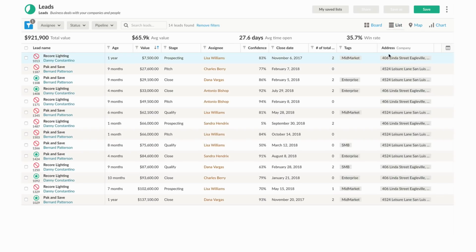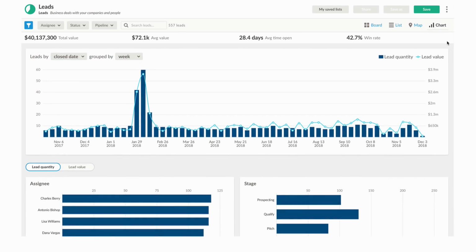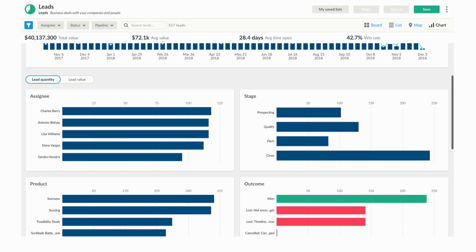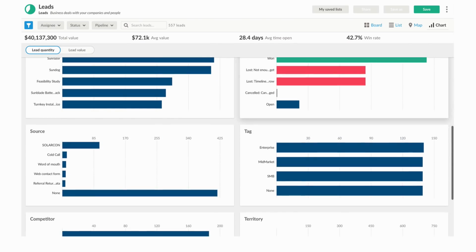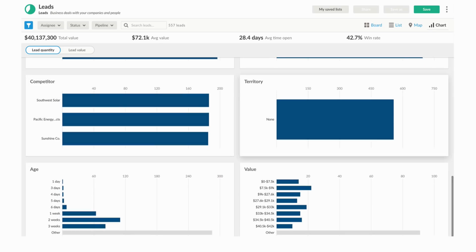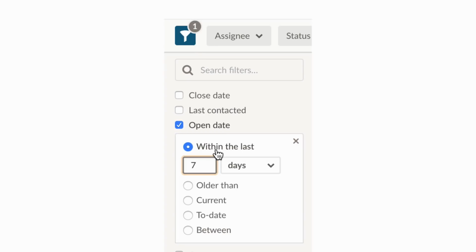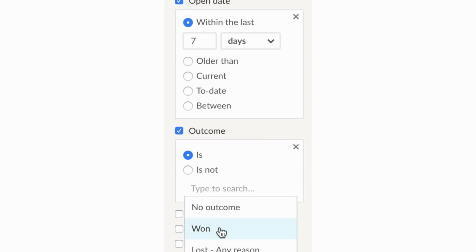And when you'd like to understand more about a particular cohort of leads, the chart scene is full of charts to help you describe those leads. Think of it as a handful of pivot tables to help you understand the products, source, competitors, and value of leads. All 4 of these scenes work together with a common set of powerful filters to help group and organize your company's people and leads.